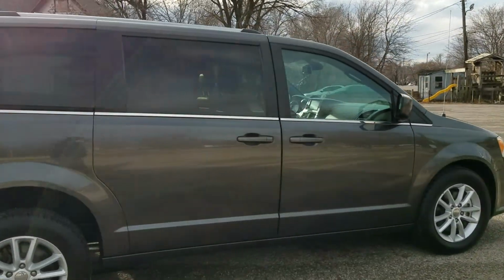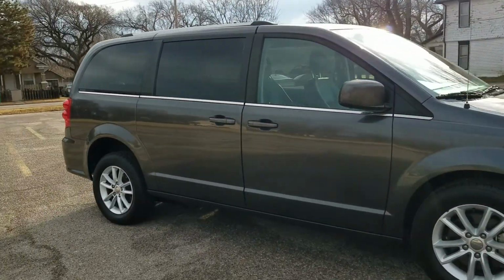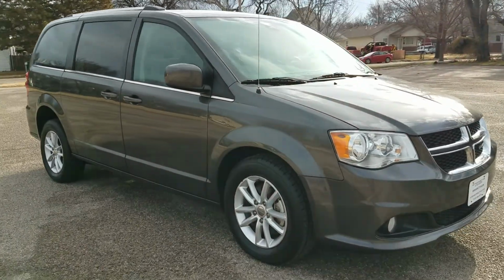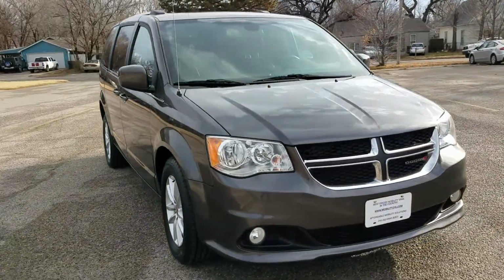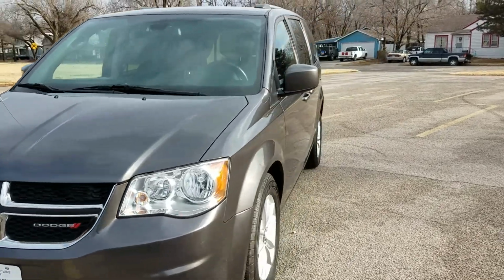Auto check. We do an auto check report with each vehicle. You can see the picture. In the second picture of all of our ads, it shows 1 owner, no accidents, and miles are actual. That's exactly what we want. That's exactly what we're looking for.